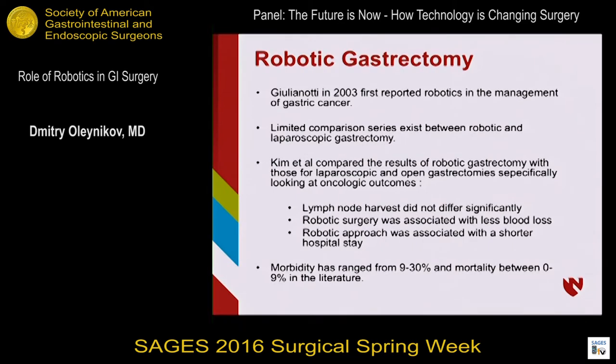As you can see, Kim and others have compared the results of robotic gastrectomy with those of laparoscopic. Lymph node harvest did not differ significantly. Robotic surgery was associated with less blood loss, however, and robotic approach was associated with a shorter hospital stay. Again, morbidity had ranged anywhere from 9 to 30%, with mortality around 9%. So basically, the robot's patient-level outcomes in gastrectomy may be slightly improved, but again, that depends on your skill set.